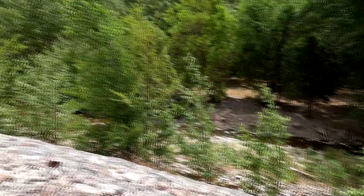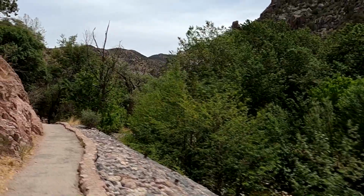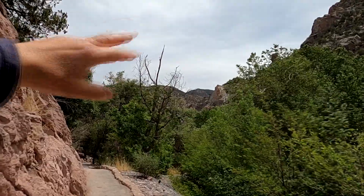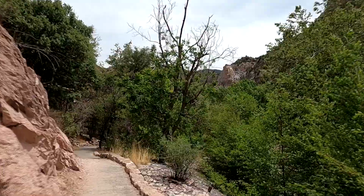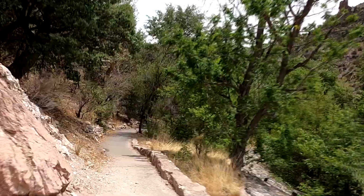It's a pretty little valley. The Gila mountain range goes up to 10,000 some odd feet. There's 3 or 4 different peaks up here. So you can see that there's going to be some kind of water even though it hasn't rained for 2 months. And so far, it's a nice little trail.